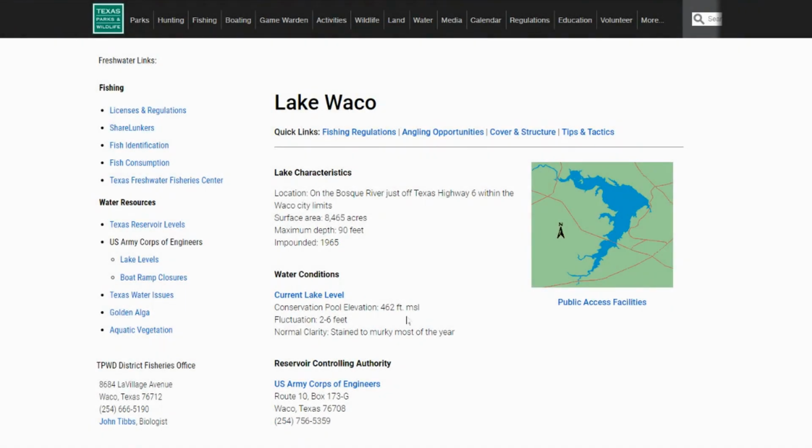Well, if you've ever done a lake breakdown with me, you know where we're going to start. And that's right, we're going to start at the Texas Parks and Wildlife page for Lake Waco. Let's take a look at this thing and see what we can find out. It's located on the Bosque River, just off of Texas Highway 6, within the Waco city limits. So when you're driving down Highway 35 south from Dallas, you're actually not too far from it when you get just north of Waco. Conservation pool level is 462 feet.